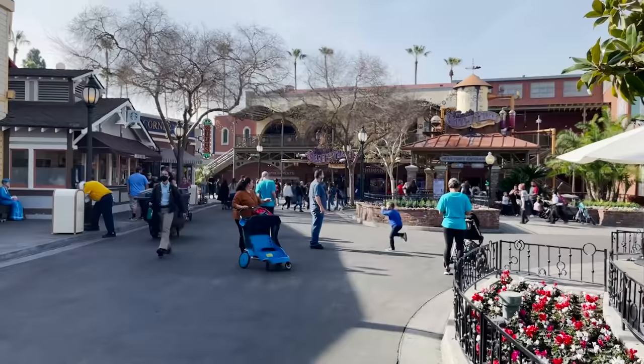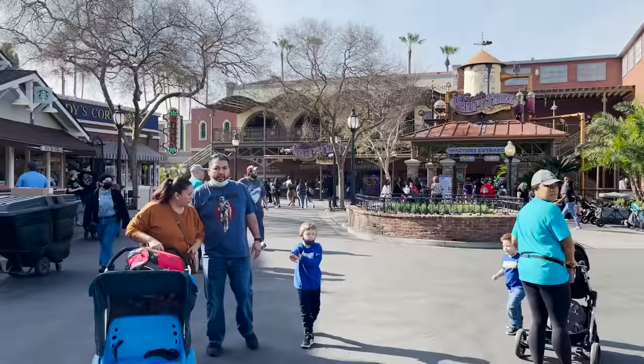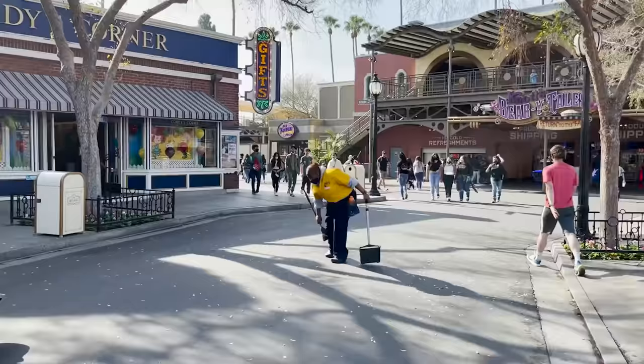They have the Berry Tales here, Return to the Fair. This is an original, this is a great ride for kids. It's a shooter ride where you get in and sit in a car and you shoot little boysenberries at foxes and try not to let them steal the boysenberry pies. And it's got all kinds of great smelling food. It's really cool. Down here, they got some more gift shops and then a candy shop right around here.